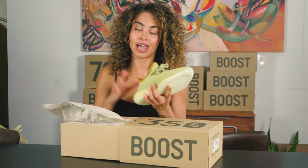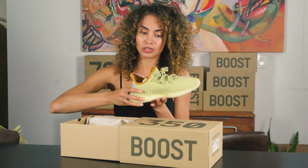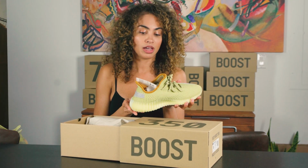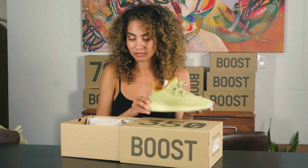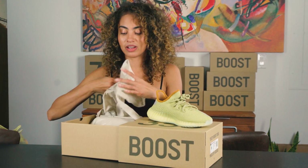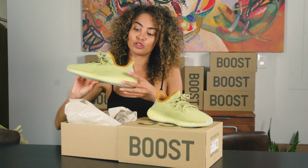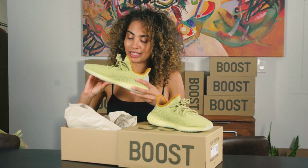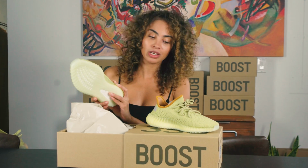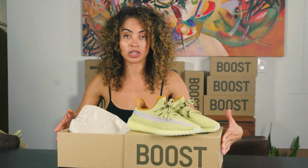Okay, so as you guys know, I am a fan of yellow. Wasn't quite sure what to expect with these. This is interesting though. I do like the yellow. Pull the other one out here, get a sniff on it. Smell that new shoe smell. Yep, that is fresh.